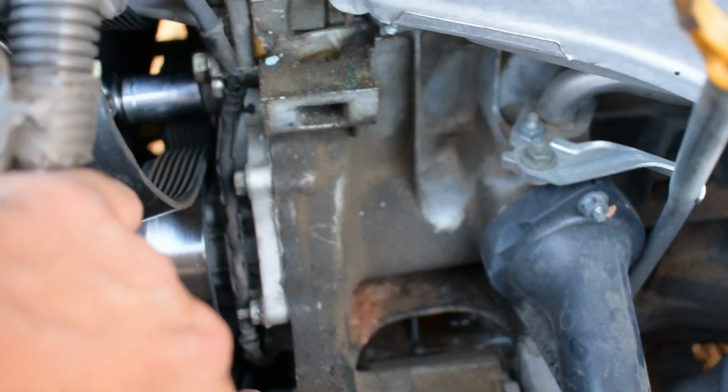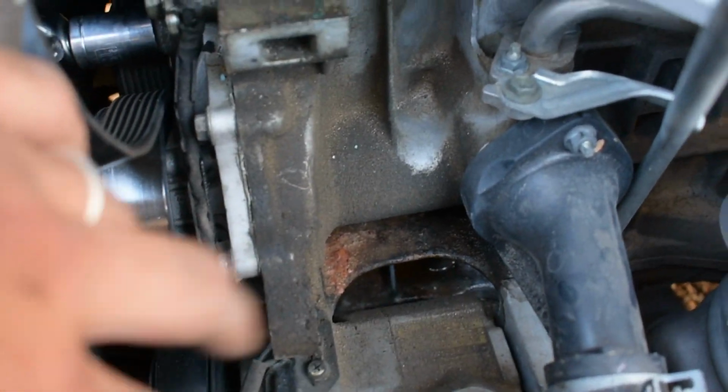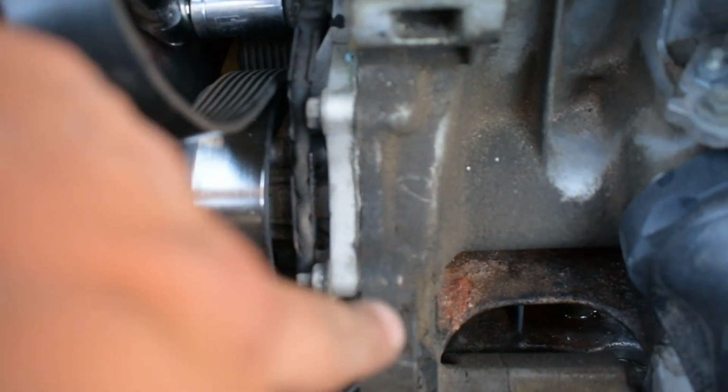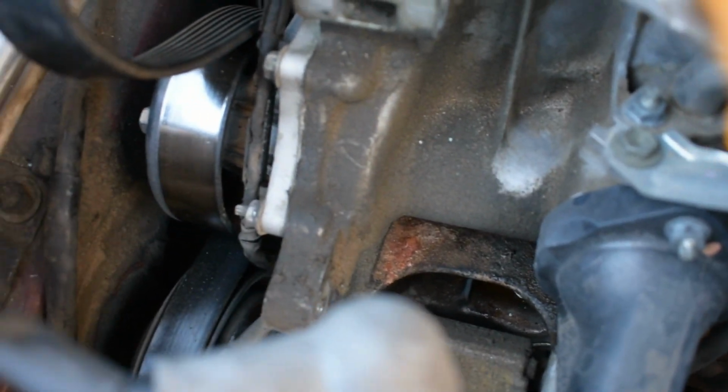Maybe we'll get lucky and we don't have to replace the water pump. Maybe we are unlucky and we do have to replace the water pump. So I'm going to do a little bit more digging and we'll see. Because it almost kind of looks like it's weeping down here and then onto this bracket and down. Because the water pump is over here, so why would there be residue of water pump over here? You know what I mean? It's kind of suspicious. So let's do a little bit of a deeper dive.